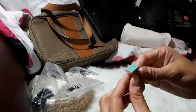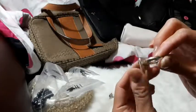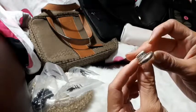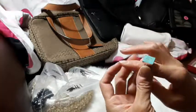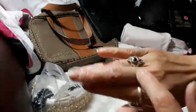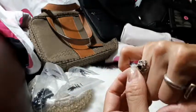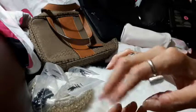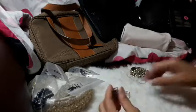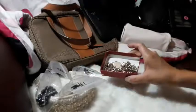And this one is from Mexico with a very big mark here. 925 Mexico, blah blah blah. And with some gemstone here. This one, some rhinestone already gone, but it's sterling. Maybe I can mend it, still worth something here. That's $1 each. So these are from the same place.